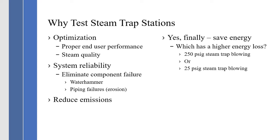Finally, save energy. But the question is, which has higher energy loss? 250 psi steam or 25 psi steam? Most of the time the answer is 25 psi steam, because the 25 psi low pressure systems discharge into a condensate tank that's vented to atmosphere. The 250 psi steam system should be going into a cascade system. Therefore, the thermal energy is not lost, only the mechanical energy. So the plant must decide where to focus their attention.